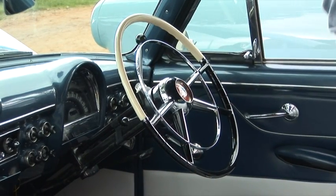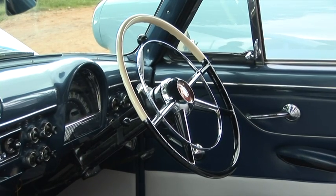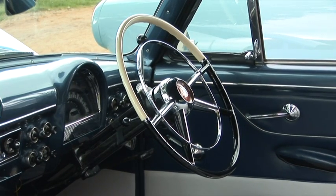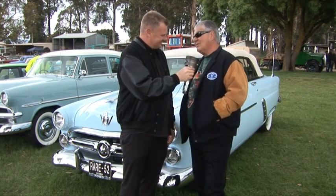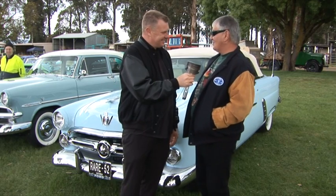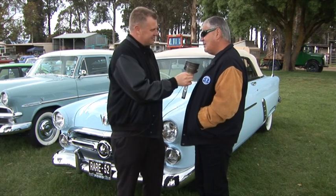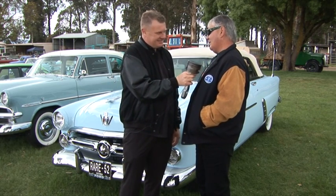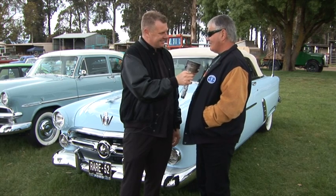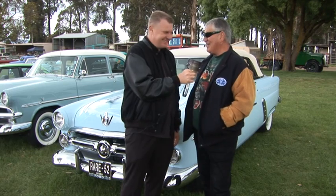And what sort of transmission do they run in these as well? It's a 2-speed auto. Was it called a Cruiser-matic back then, or is it Fordomatic? Fordomatic, yeah. So electric hydraulic roof, hood. So yeah, it's quite good. This was the first model Ford brought out with a one-piece windscreen and the swinging pedals. Before this model it was pedals through the floor, and a two-piece windscreen. So yeah, that's about all I know.